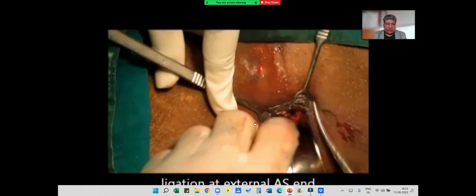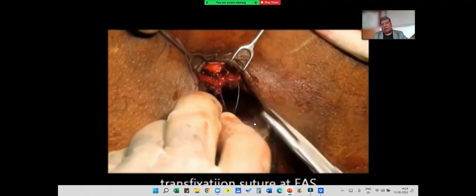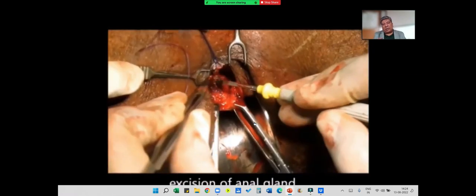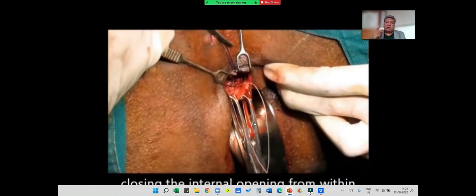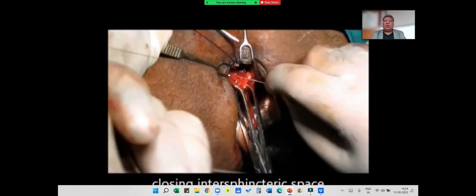If you want to take a tie first, take it, but you have to transfix it. Once you have transfixed both sides, nowadays what we do is the external sphincter side, we leave it. We don't do anything to it because we know where it is. Hold it with a clamp, cut this portion out, and then we decide what to do. The intervening tract, you can send for biopsy. This is the transfixation. Even though the first one was a ligation, I transfixed the internal opening because that is the one which blows out.